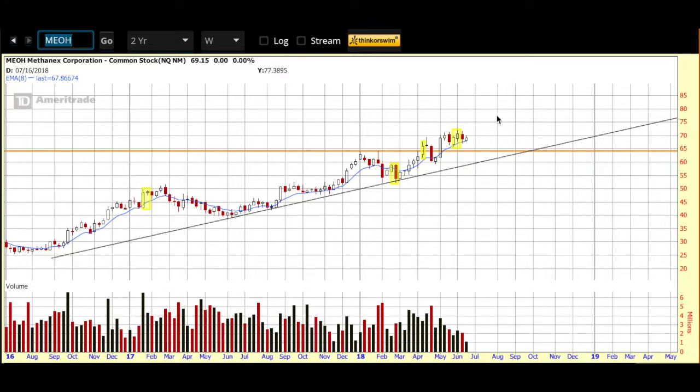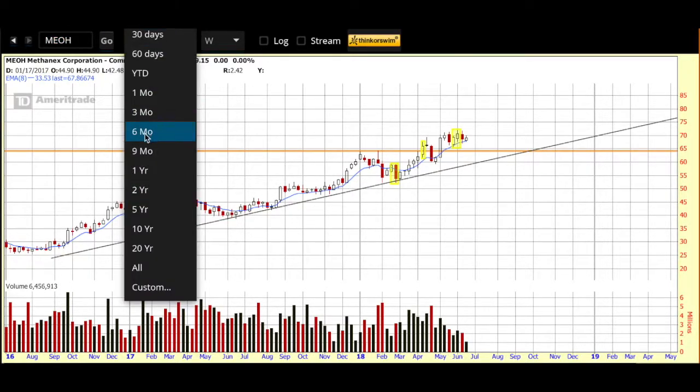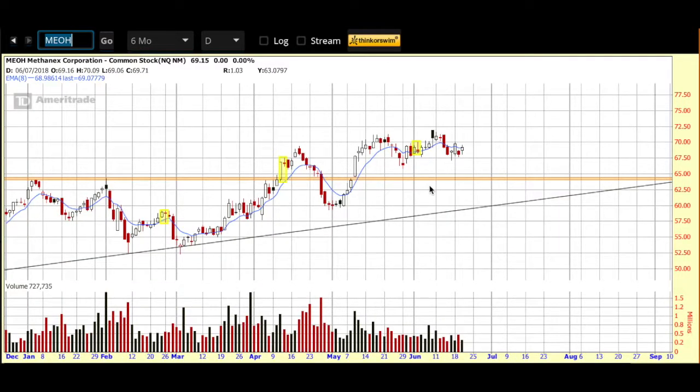It's sailing into sky is blue territory. So we will see how Methanex trades in the days and weeks ahead, but I think this is a very good chart to keep an eye on. So I'm going to move it away from the 2-year weekly to the 6-month daily. And I like to see patterns like this where it consolidates, moves a little bit sideways, but I know everyone has their own way of doing things.